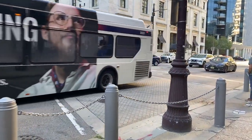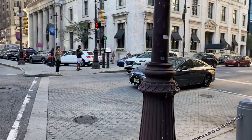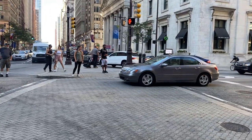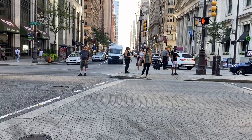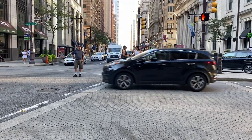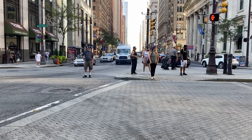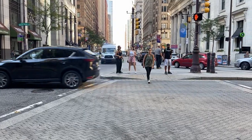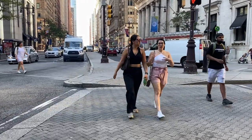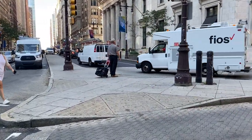All right, so right now we're facing South Philadelphia. So we're gonna cross the street here and then we'll cross again. We're gonna check out some of the stores and then we'll end up crossing Broad Street again. Right now we're on Broad Street. This is the intersection of Broad and South Penn Square. Penn Square runs directly around City Hall. So we're on the south side of Penn Square.